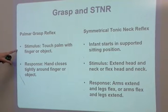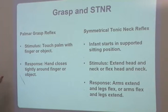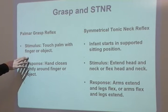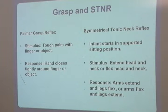Grasping reflex. Everybody knows this one. This is the one where you visit with a baby and you give them your finger and they grab hold of your finger and they squeeze and then you can't get your finger away and everyone's like, oh look, that's so cute, they love you. They don't love you, it's a reflex, they can't stop themselves, all right? It's not voluntary. So what happens with this one, the stimulus is anything that touches the palm of the hand causes the fingers to curl over.